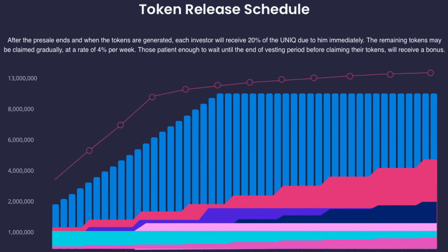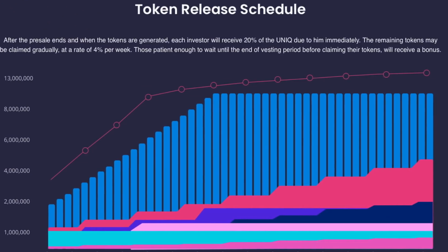Not all of that is given immediately to the pre-sale investors though. They get 20% upfront, and then they can claim the remaining tokens at a 4% per week rate. I like this approach because that means they can't just dump everything immediately, and it gets spread out over a half-year period and just smooths out their emission.